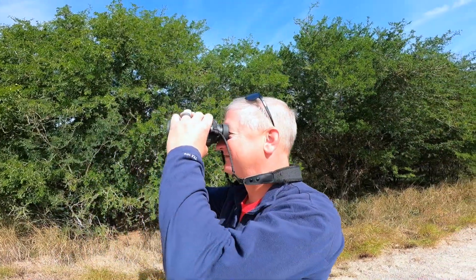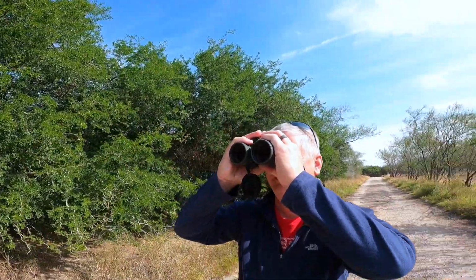This is a wildlife sanctuary, so you may be able to see some wildlife as you're walking down the trail. We did not on the way in, but hopefully we will on the way out. Yep, and we did bring a set of binoculars just in case we could see something.